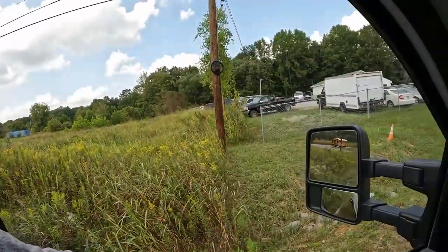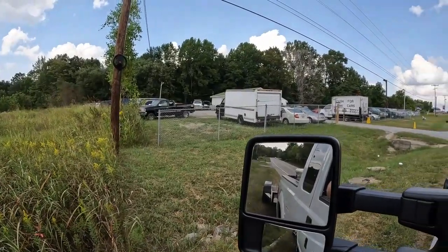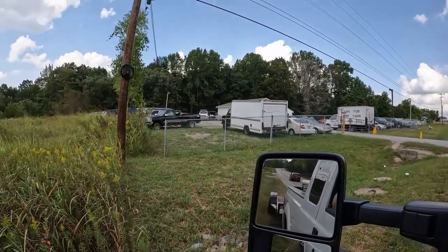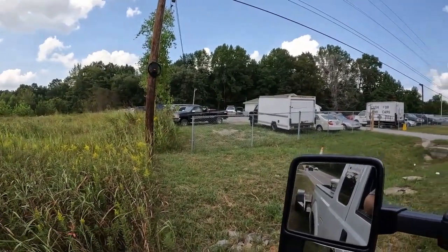We've made it to Nashville, Tennessee. We're at our destination, and he's got a lot of cars, but he's not here yet. We're still waiting on him. Said he's about 15 minutes away.